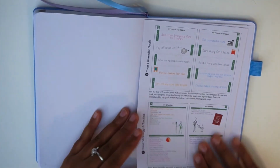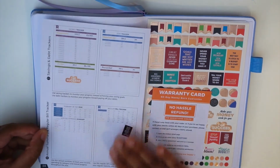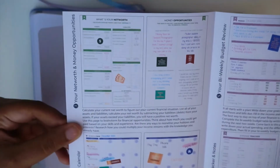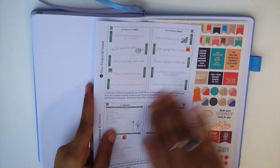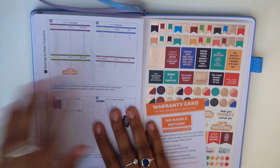The planner also comes with a little explanation booklet, which is super nice. It kind of gives you all the information that I just shared in this review, but it has some of the things filled out, so you can see how they would recommend you filling it out, and gives you some examples of how they intend that you use this. So this is nice. And something of this sort comes in every single Clever Fox planner. So that's super nice, regardless of the product that you're buying.